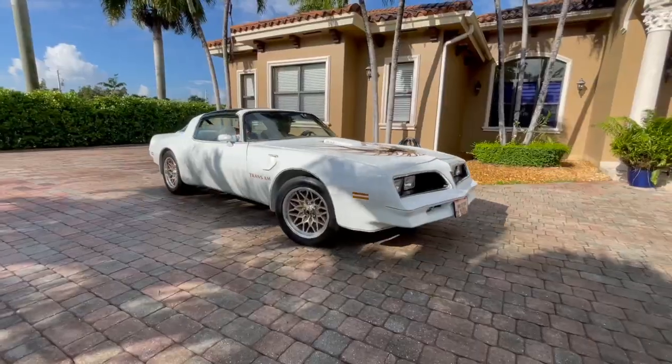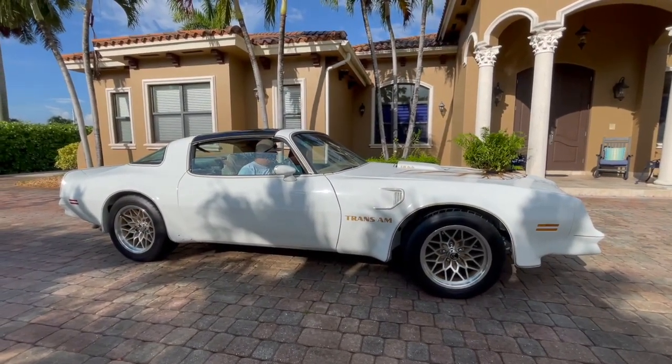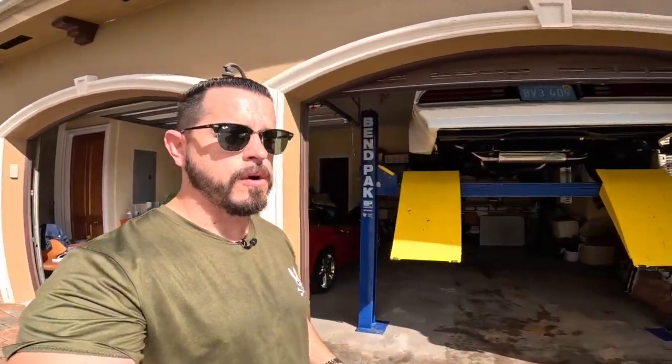Today we're going to be filming a different type of car. It's going to be a 1978 Pontiac Firebird Trans Am that belongs to my friend Manny. He's going to be telling us all about the car, so stick to the end so that I can give you his number for you to call him and buy this car if it's something that you want to have in your garage.